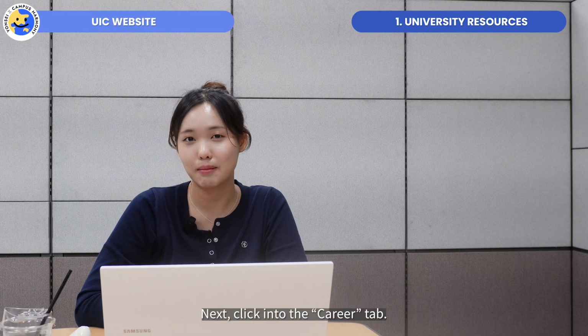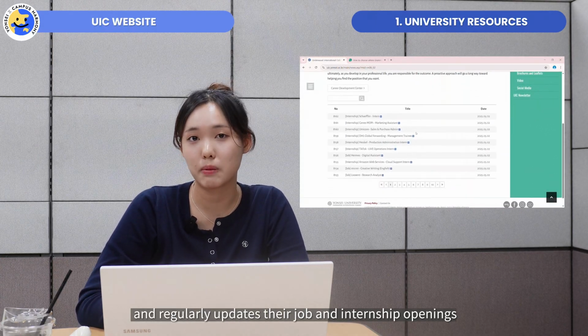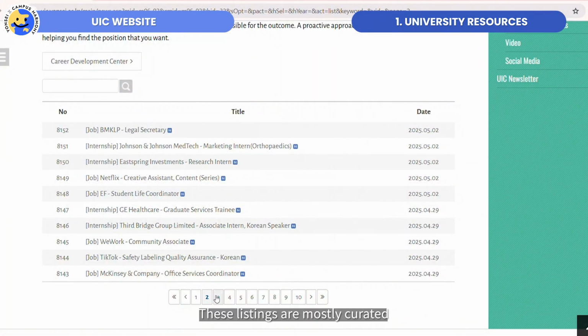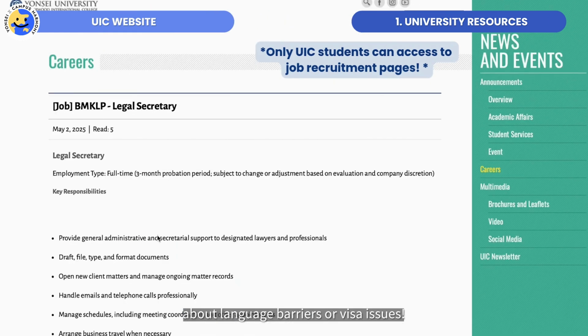Next, click the career tabs. This is where CDC posts and regularly updates their job and internship openings, especially ones available during winter and summer breaks. These listings are mostly created with international students in mind, which means you don't have to stress too much about language barriers or visa issues.